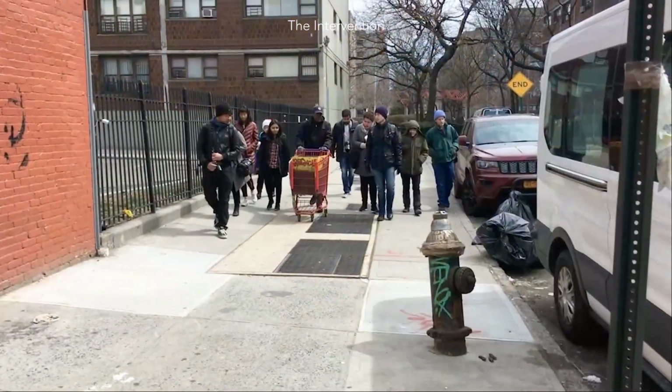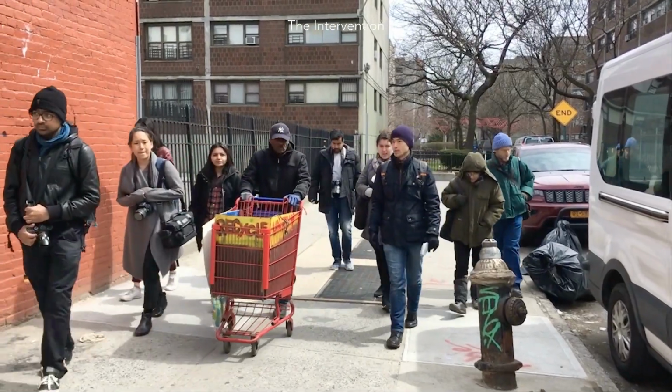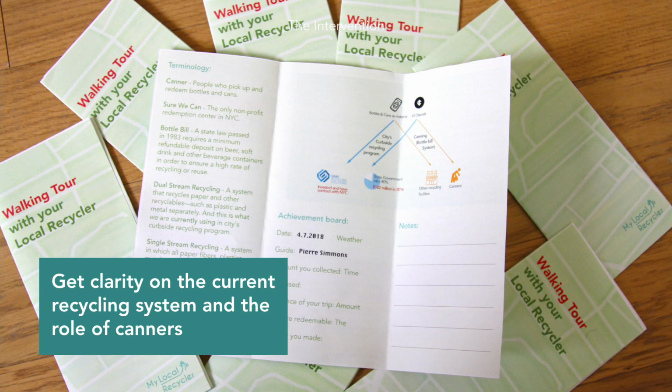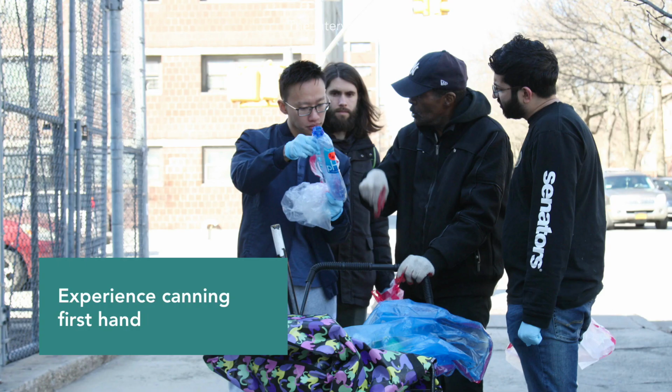Our target audience is students and professionals in sustainability, policy, and design who value recycling, do research projects, and have the ability to influence policy in the long run. Currently, the ways to get information about canners include documentaries and articles. However, these are not enough to inspire research or shift misconception. And so, the walking tour makes sure that people get clarity on the current recycling system and the role of canners, shift biases through honest conversations with the canners, and give people a chance to experience canning firsthand.